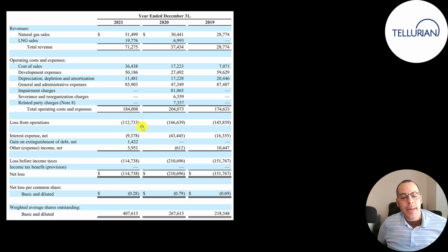They spent a lot less interest on their debt than prior years. And of course, they have negative net income each year. They had the best EPS in 2021, negative 28 cents. Last year was negative 79 cents. Before it was negative 69 cents. And they have been increasing their shares outstanding each year from 218 million to 267 million to 407 million.